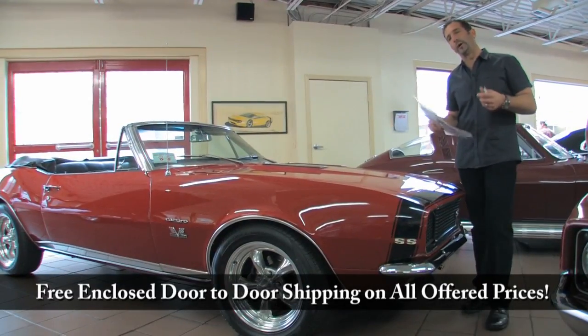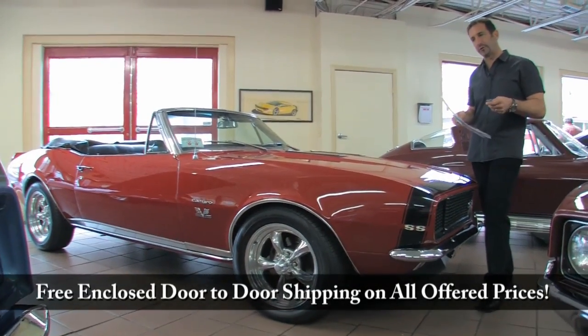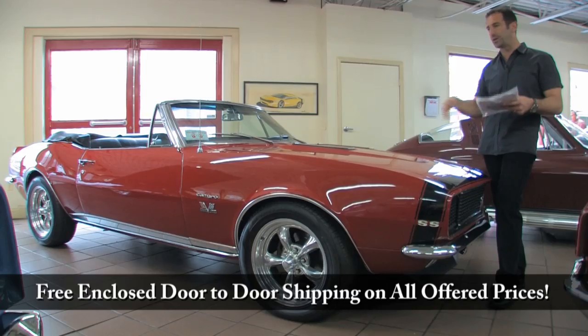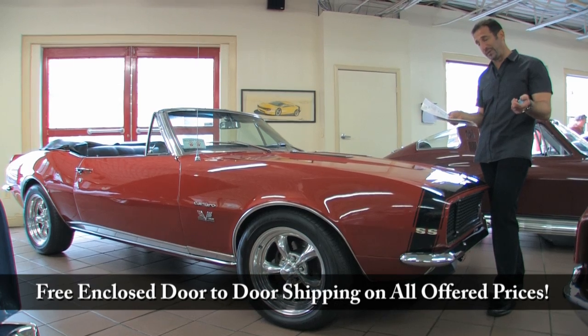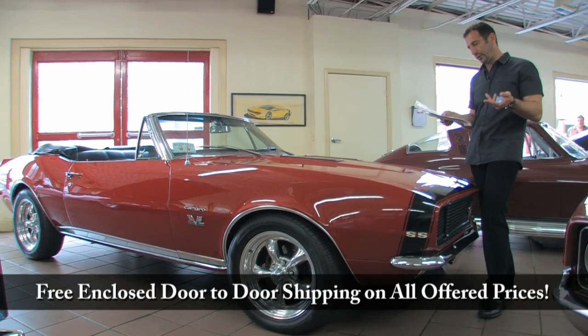This is one of those rare cars for us. It's a 67 Camaro convertible, and I get excited about it because we've never really had a car this loaded and this documented. The cal tag on these cars says it all. On the hanging tag, it's got the 2L, which stands for the 4-speed. It has the 3L, which stands for the Rally Sport.